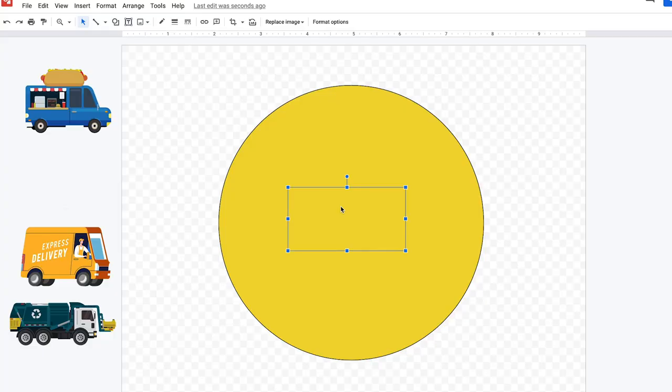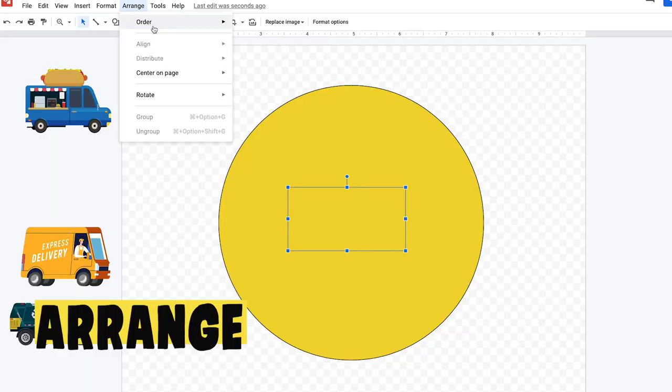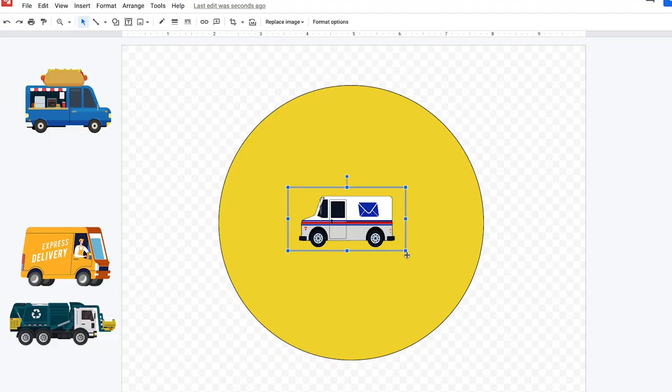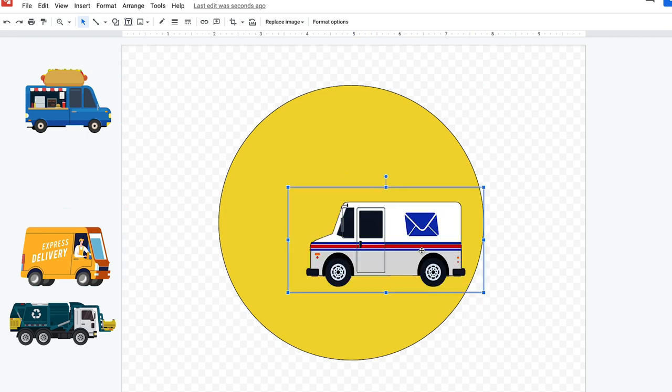It's underneath the circle. I need to make it so that the circle goes behind and the truck comes in front. The way that you do this is you go up to arrange, order, bring to front. Boom, there it is. I want my truck a little bit bigger. So I'm gonna click the corner, hold down the shift key. That's gonna keep it to scale. And drag it bigger. Oh, perfect.